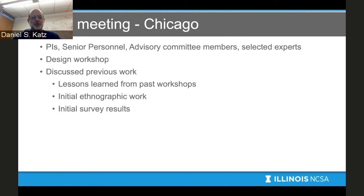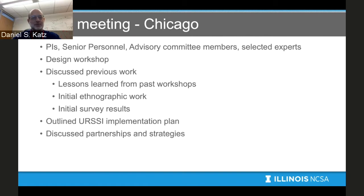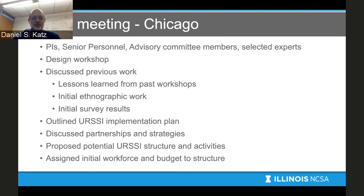from the workshops and from the initial ethnographic work and initial survey results, and to actually start outlining what an URSSI implementation plan would look like, to talk about partnerships and strategies that would fit into that plan, and to propose a potential URSSI structure and activity. And then finally, to think about what workforce and budget would be needed to actually make this happen. So this was our final workshop.